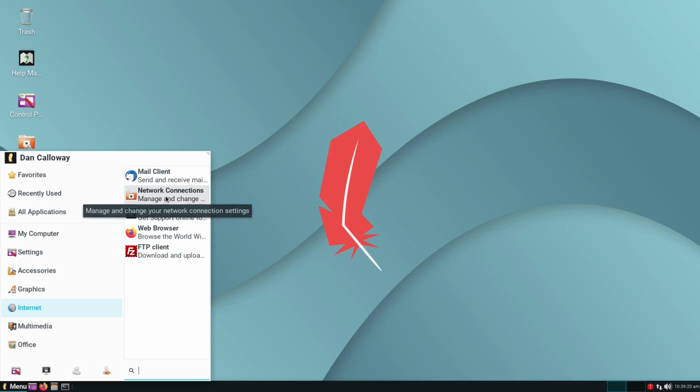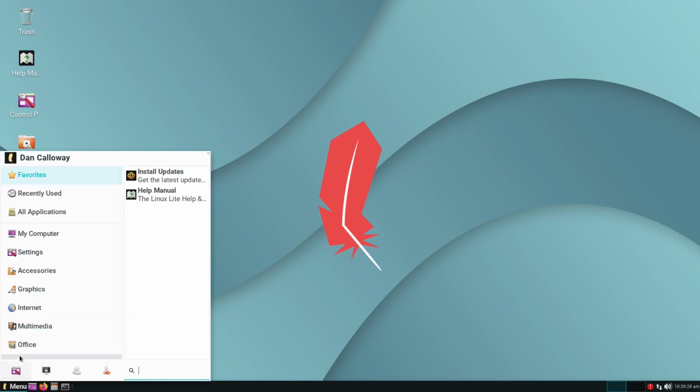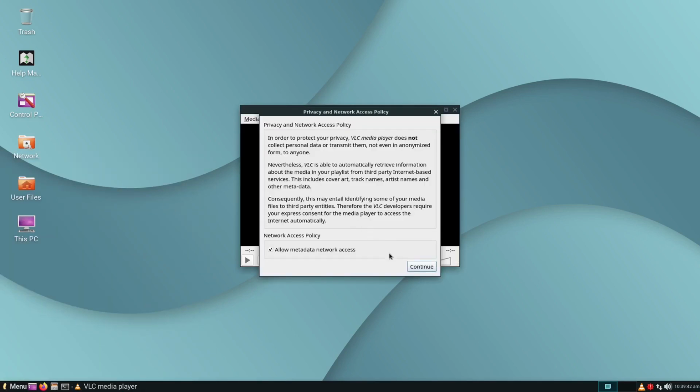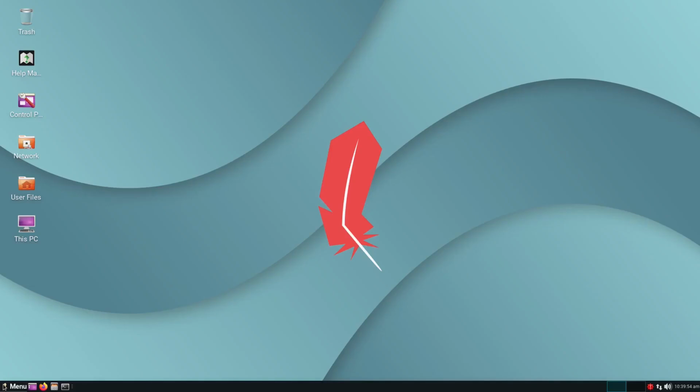Network connections here. Let's take a look at that. We have a wired connection. Yes, we do. All right, let's go back again to Internet and support, web browser, FTP client, multimedia. We've got CD, DVD burner, media player, and volume control. The media player looks like VLC media player. It is. So that's very good. VLC media player is my de facto media player in just about every Linux distro I've ever tried. In fact, it's even my de facto in Windows. I do use Windows occasionally.